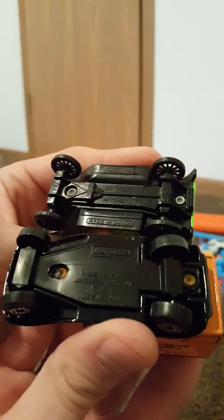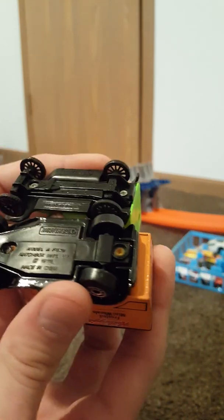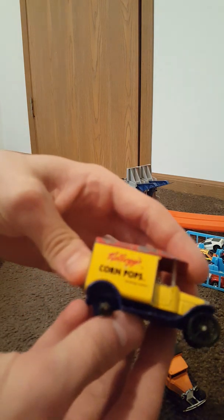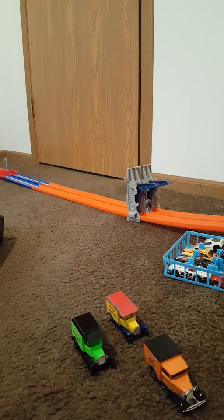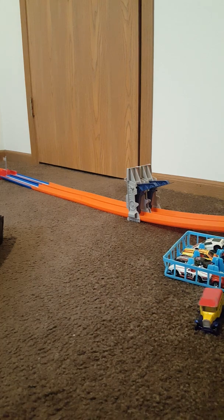I have the Raisin Bran one in the packaging that I got at Piston Power Show in my junior year of high school a couple years back. So I know there's at least 4. I'll get another one over here that I have in extremely rough condition, even missing a tire. Here is the Corn Pops one. Right there, missing a tire. Play-worn as all get out. And I know I have the other one somewhere around here for Raisin Bran. So there is those 3. Very heavy die cast, cool pieces.